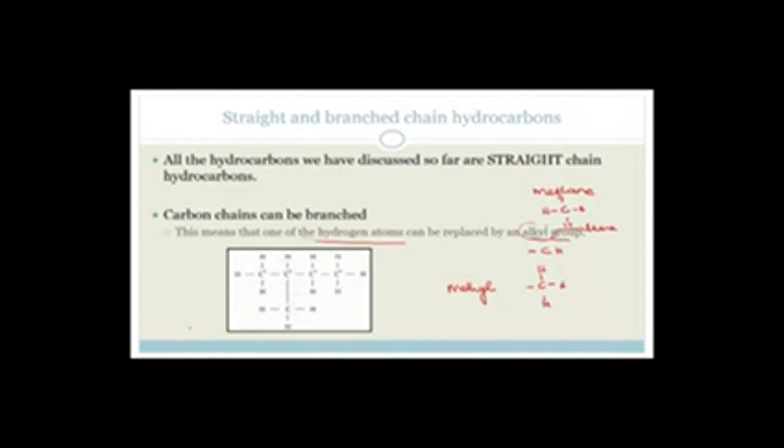So if, for example, let me just show you another example. If, for example, we've got ethane. Ethane is going to be carbon, carbon, and 6 hydrogens, right? An ethyl group is going to be carbon, carbon, 5 hydrogens, and a free arm to bond.